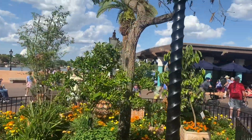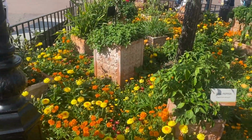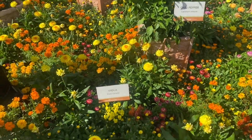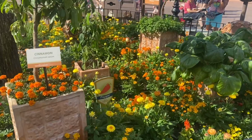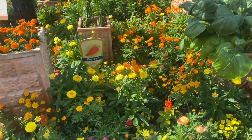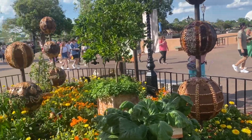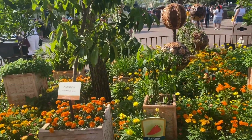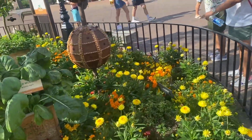And a very much overlooked fact of Flower and Garden is all the different topiaries around all of World Showcase. Viola, they have chili pepper here, cinnamon here. Yep, there's a little honeybee back there. They have a wonderful range of assortments, and this is literally around the whole World Showcase Lagoon. I'm not going to stop and show you every single one because I'm sure that could get boring to some viewers. But it is nice just to take it in.